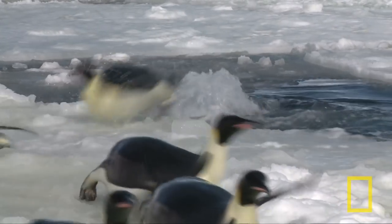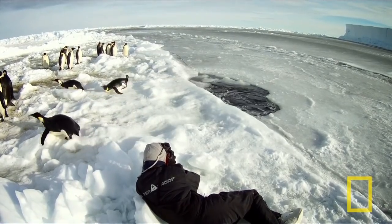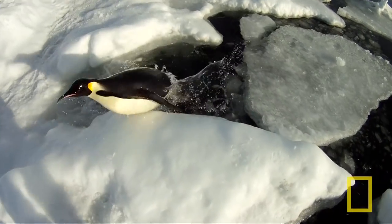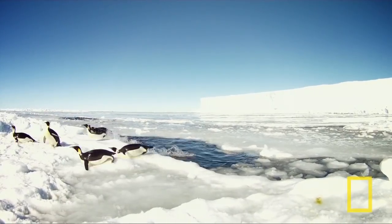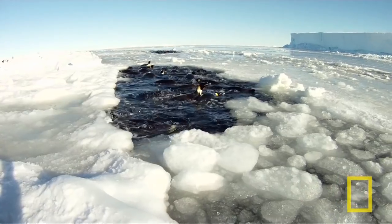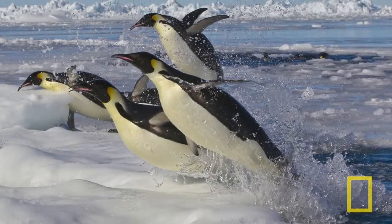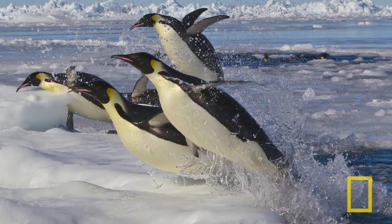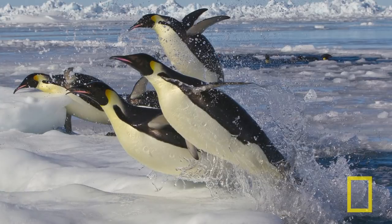There's a leopard seal here for this. They can't wait to get out of the water. It's amazing they don't break. They're so tough. That's a leopard seal right there under the ice trying to get them, and that's why they're coming out in such mass. They're panicking now. They just want out of the water.